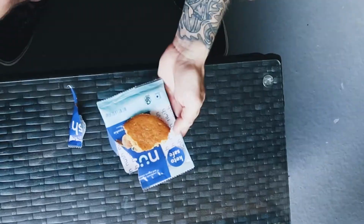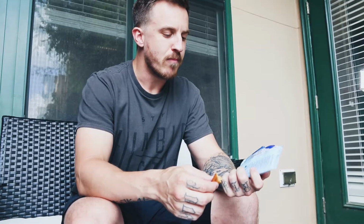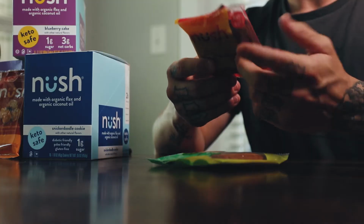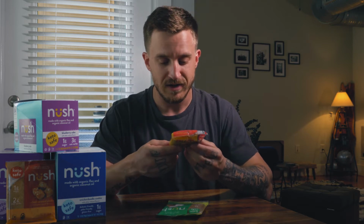Nush and I are on the same page as far as wanting quality ingredients that taste great and don't affect our performance in a negative way, but help enhance and support our efforts in the process. They are certified organic, they are gluten-free, they are kosher, they are dairy-free, and as of now, they are ketogenic certified.